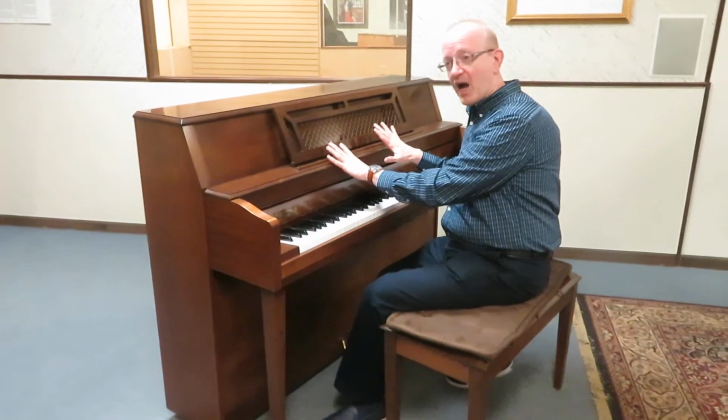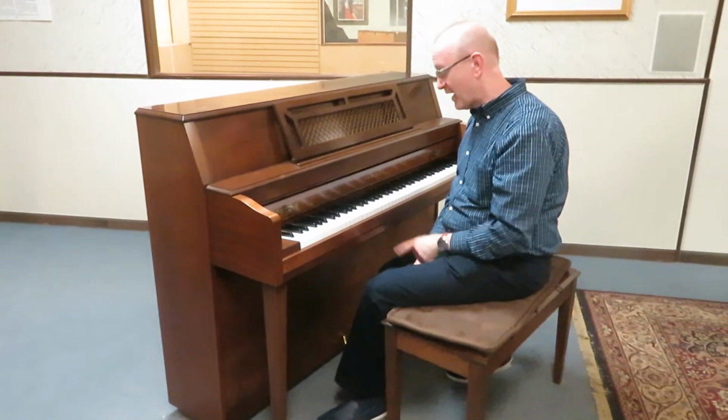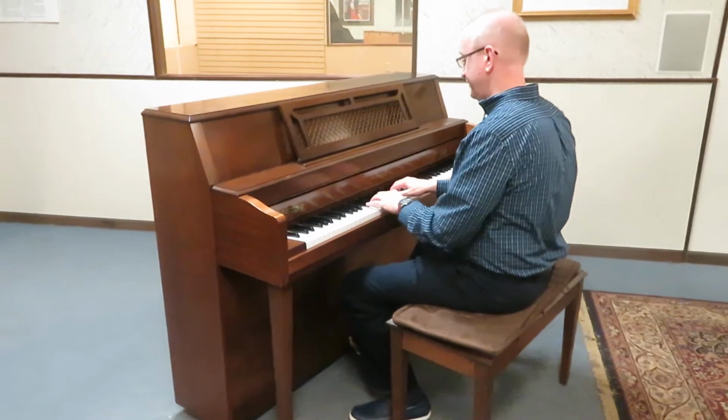Ask about the Yamaha with the walnut finish. It's just a beautiful piano. We're going to have a listen to it right now.